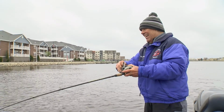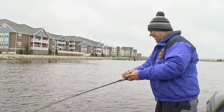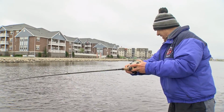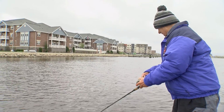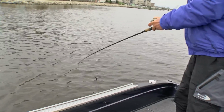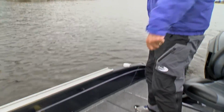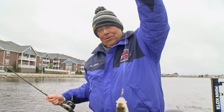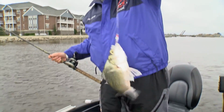Yep. Hey, that is fun, Matt. You know, that hit is certainly distinguishable. It's a pretty good rap when they hit it. And like I say, the lazy man's way of catching fish. And, ooh, there we go. Whoa, I see what you mean there, Blake, about holding them up. But Matt, that's the perfect eating size right there, right, buddy? Yeah, that's a good one.